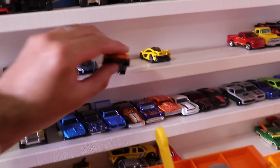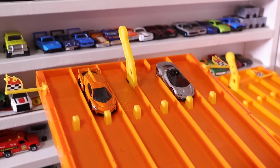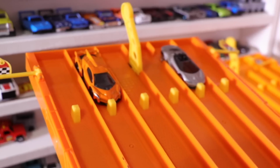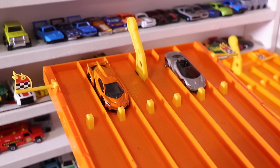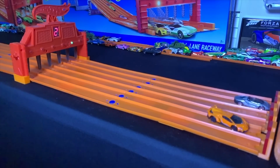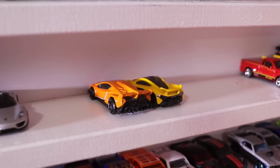Now we've got the other hypercar Lamborghini going up against the Centenario Roadster, the Lamborghini Veneno. There it is in that orange color. Here we go, race number 2. On your mark, get set, go! Lamborghini Centenario Roadster takes the win, taking out another Lamborghini, the Lamborghini Veneno.